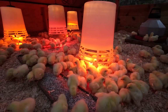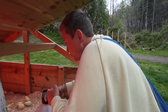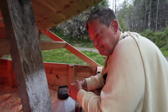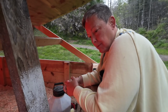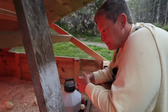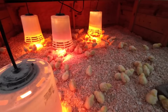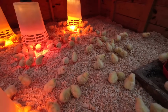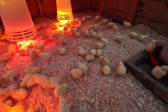Boy, they look good, don't they? Real good. What you got? Got chicks. What are these? These are Freedom Ranger Hatchery Cornish Cross. And so we got 200. And how many were actually in the box? 201. There was one dead one in the box. So I don't think we'll say anything about that. No. So 200 alive.